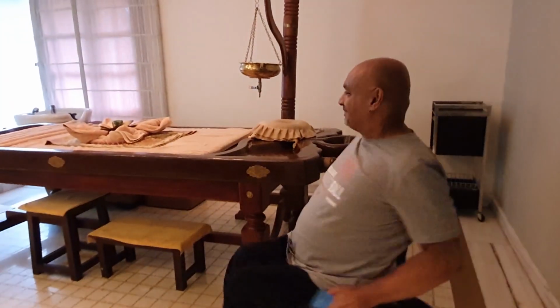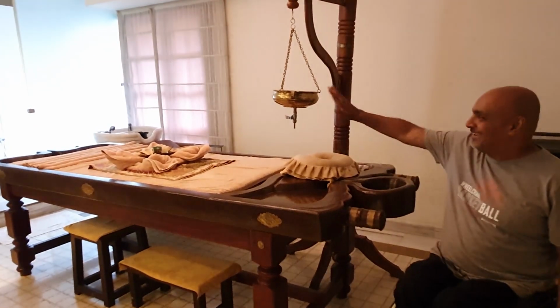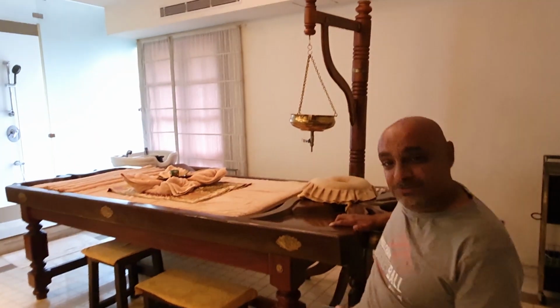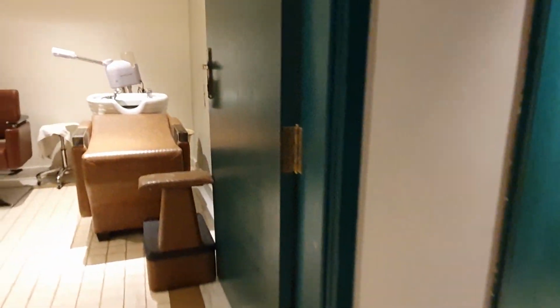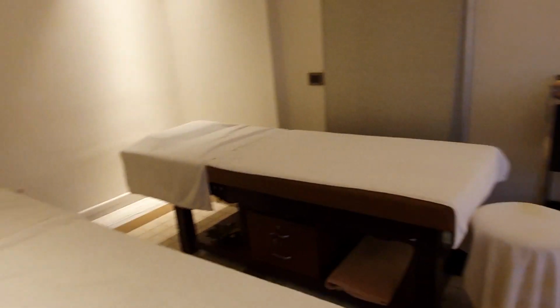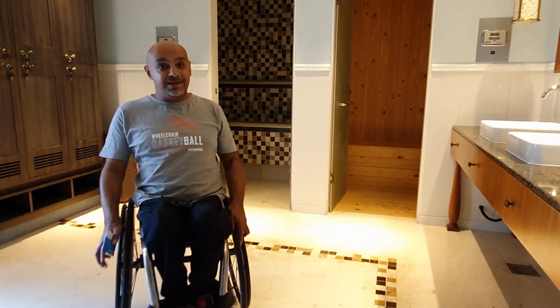So this is the Ayurvedic therapy room. Oh, look at this. You would lay here with your head resting, and you've got your oil feature, I think, here. But listen, the bed is not height adjustable, so you will have to be helped up on top of the bed. We have 4 Ayurvedic rooms. Okay, so I've been told that this is the couple's room. Okay, so we have the sauna and steam baths in here. Take a look.